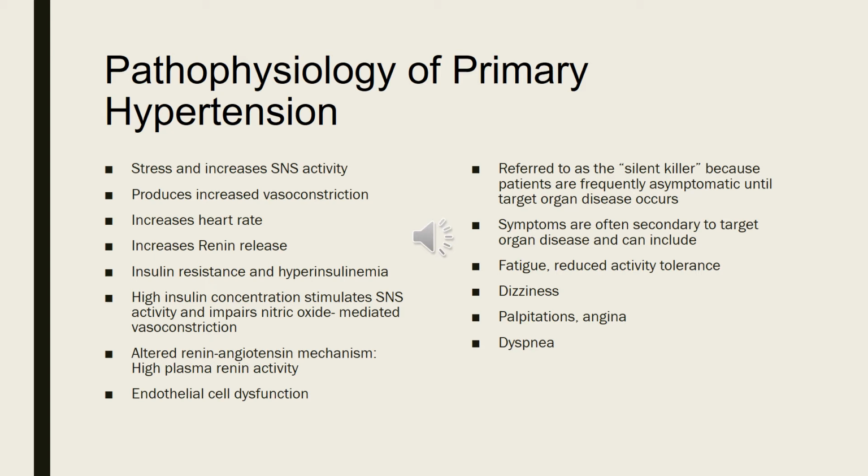Stress and increased central nervous system activity. You've got an increase in vasoconstriction, increased heart rate, increased renin release, insulin resistance, and hyperinsulinemia. High insulin concentration. Insulin stimulates the sympathetic nervous system to activate and impair nitric oxide and mediate the vasoconstriction. Basically, if you have somebody that has high doses of insulin in their system, it causes the central nervous system to kind of go a little wacky and overproduce, which causes vasoconstriction. So a lot of times they have that vasoconstriction, and think about what vasoconstriction is. It constricts the vessels, so then it's causing the heart to work harder to produce the cardiac output.